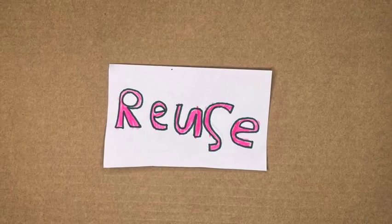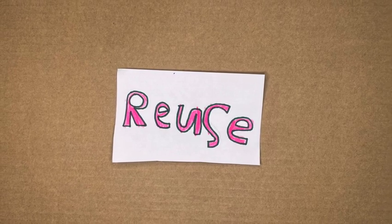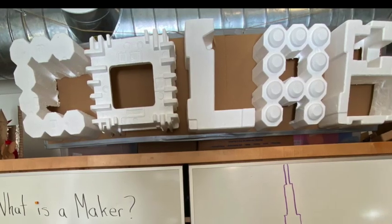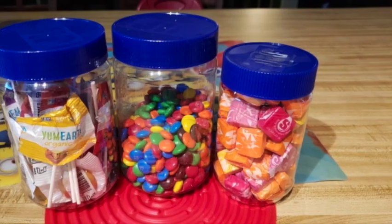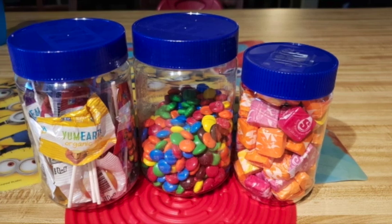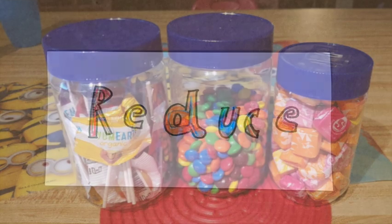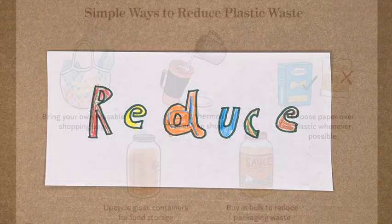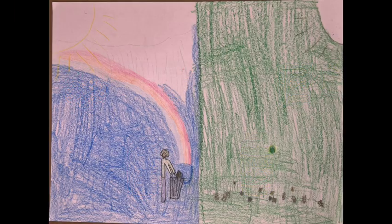Reuse. Reuse means to use something more than once. This is how you reuse plastic. Instead of recycling or throwing something away, use it again. For example, instead of throwing out a peanut butter jar, wash it and use it to store snacks. Reduce. Reduce means to bring down the number of something. This is how you reduce plastic. Avoid single-use plastic. If you go shopping, remember to take a cloth bag.